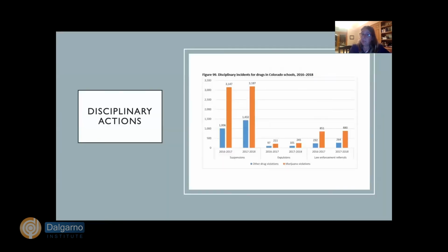Looking at disciplinary actions, what's happening to our youth in school? This is done from schools looking at 2016 to 2018. The blue is suspensions based on drug violations other than marijuana, and the orange is drug violations involving marijuana only. And you can see in 2016 and 2017, there are far more cases of issues involved with marijuana than all the other drugs combined.